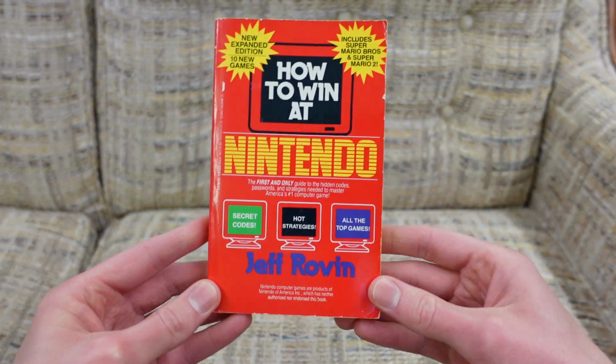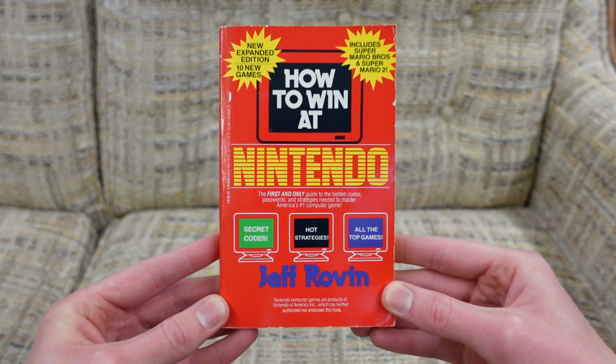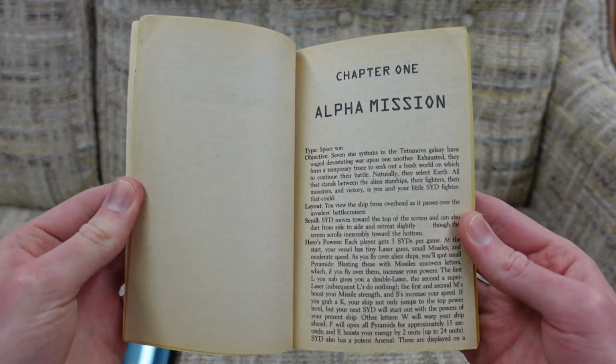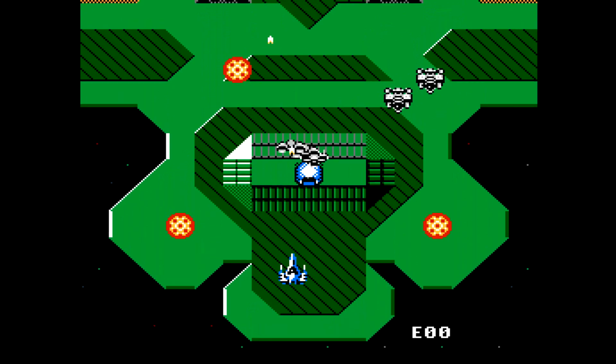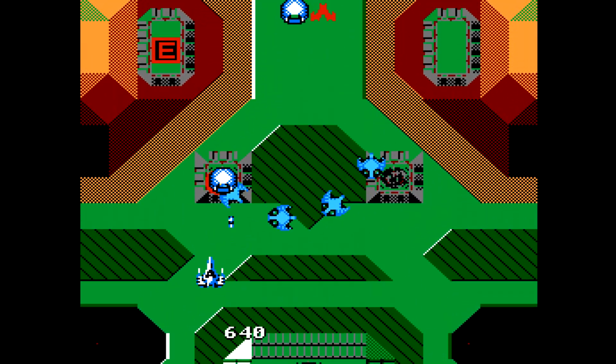And today I want to look at the collection of books that Jeff Rovin released in regards to Nintendo and see just what kind of oddities are in there. So the first review that you hit in the first book is Alpha Mission, and looking at this game today, and especially if you play it, you're not going to think that this ranks very high at all in regards to the NES library as a whole.